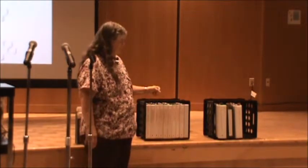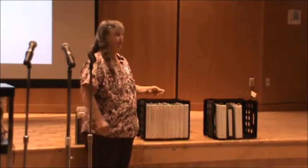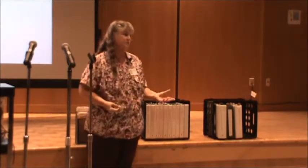The indexes just make it so much faster when you're searching. You don't have to look through that pile of papers, or that whole binder, to see, do I have that person, do I have this and that person? It's just, that's the secretary in me, and I use the index thing.